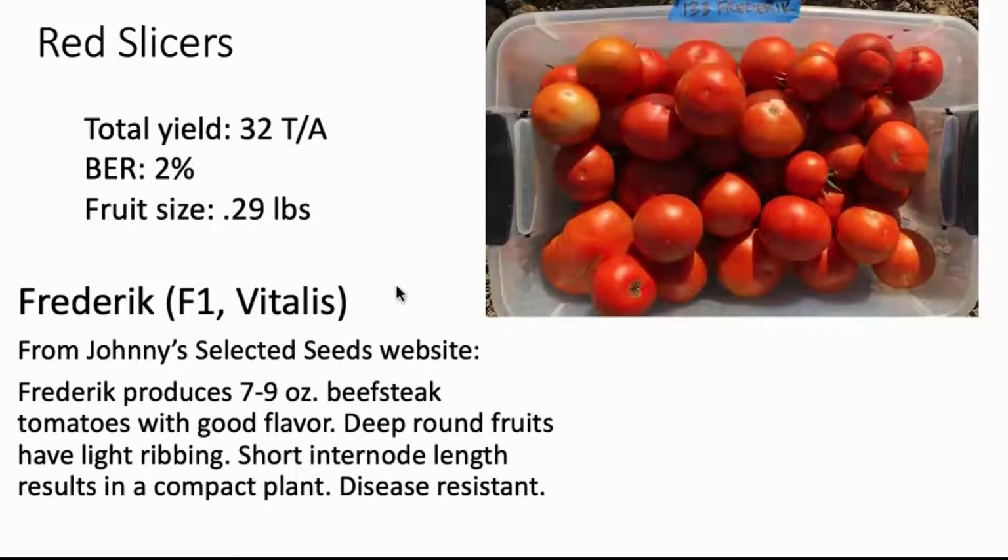short internode length. In our trials, it had a high yield of 32 tons per acre, 2% blossom end rot, and a nice fruit size. And you can see that in this photo, that they're really a nice red slicing tomato with no blemishes. So a very promising variety.